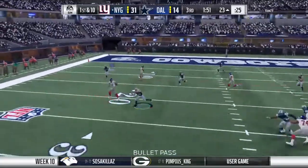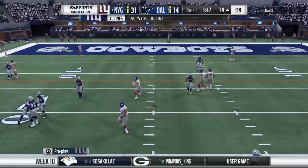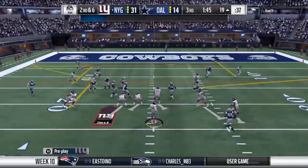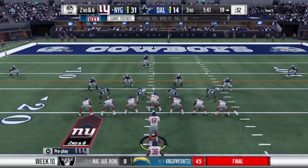Now Jones on first down. Firing quickly here, and that's complete. And he'll be brought down inside the 20 at the 19. That throw good for 4. It's 2nd down.